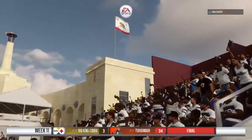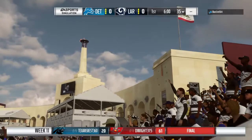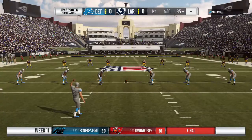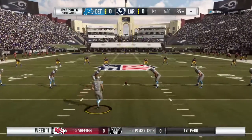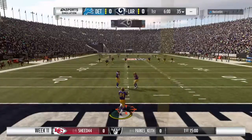California. The scene a few moments ago, here it is. It's unlike any other in sport as both teams made their way out of the tunnel. These folks are fired up as their guys are ready to do battle between the Detroit Lions and the Los Angeles Rams. The NFL season has hit high gear, and off we go in Week 11 on EA Sports.